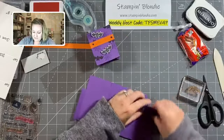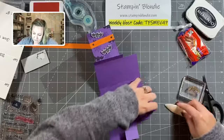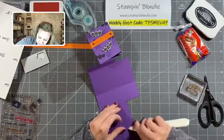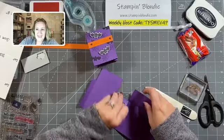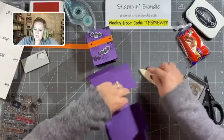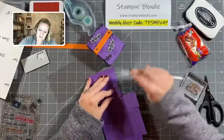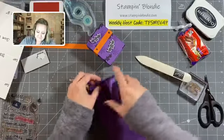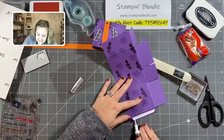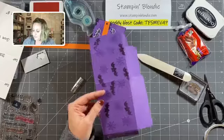Oh, I forgot to fold up my tabs here. Bone folder those. You definitely want a bone folder or some kind of hard surface edge for this project, because you really want your lines to be nice and crisp when you put those together. All right, I like to use my Take Your Pick tool to get off the adhesive for the tear and tape. Very quick and simple.